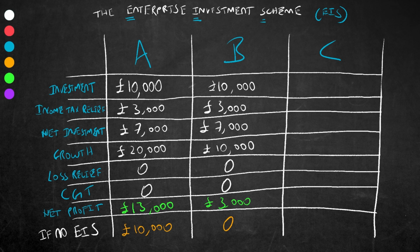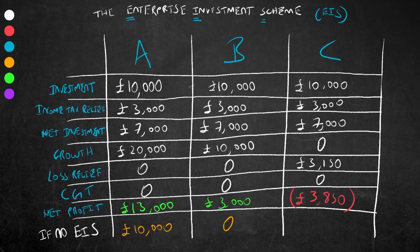Let's move on to the third scenario. Scenario C. You invest £10,000, you claim your £3,000 of income tax relief, and like the other scenarios, your net investment is £7,000. However, let's say this time the company fails, goes bankrupt, and your original investment is now worth nothing. You obviously get nothing on the disposal of the asset. However, you are able to claim loss relief depending on your tax band, which in this example is 45%. This means that you can claim loss relief of £7,000 times 45%, which is £3,150. £7,000 minus the £3,150 of loss relief means that your net loss is only £3,850 on that £10,000 investment.